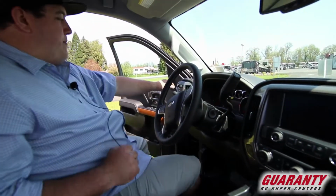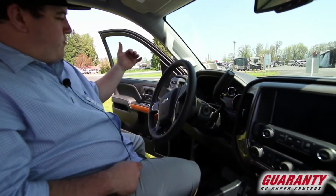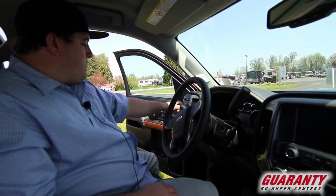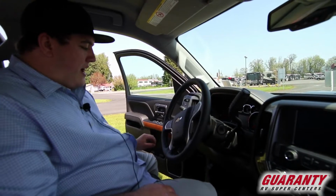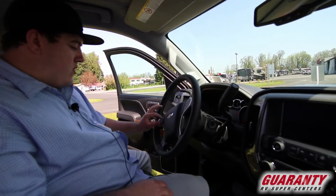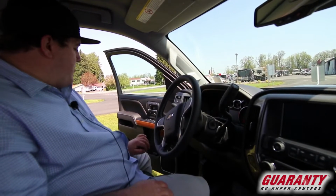We'll look over here, you got built-in trailer brakes, which is nice. You don't have to put a brake controller in here. This guy is ready to tow. Four-wheel drive selector, auto for your lights, which is really nice. You got your Bluetooth here, cruise control, heated steering wheels, which is all really nice.